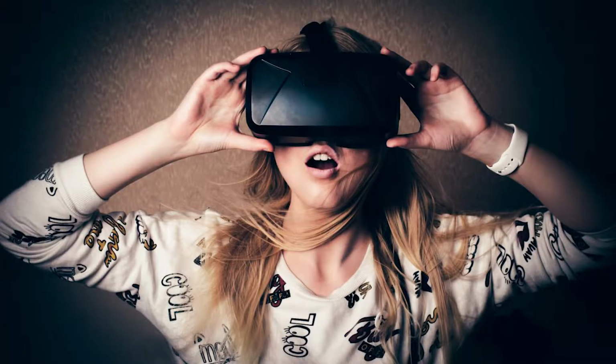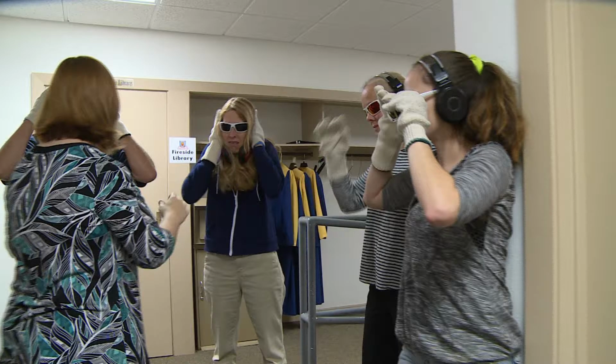So the dementia experience is a virtual tour, and you experience what it's like to have dementia for 7 minutes. Whoa. 7 minutes seems like a really long time when you're in there. So how does that happen? So we put on adaptive equipment to really simulate the different kinds of deficits that you would experience with dementia.